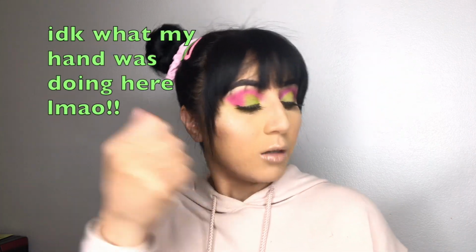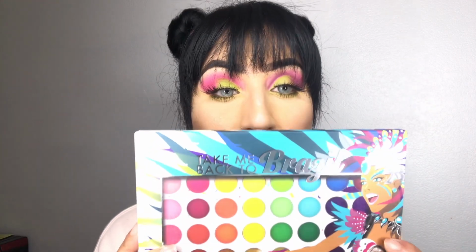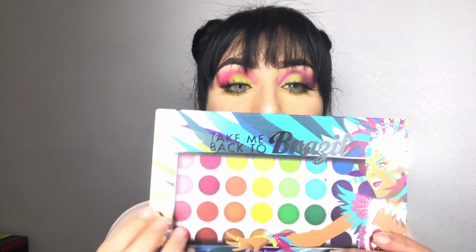You do have to dab it in there a little bit and try to apply as much product as possible at first, and then after that pretty much blend it out. But other than that, this palette is freaking amazing. It's my first time using it. I've never tried this one before, and I love it. If you haven't tried it, I would definitely recommend you get your hands on it.